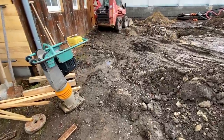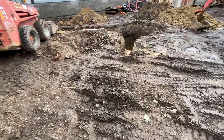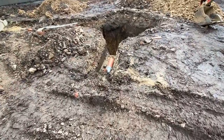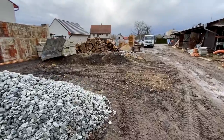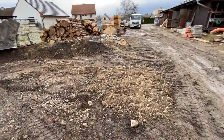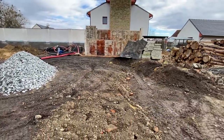Already filled this in first with sand and now back with the mud. See, there's the pipe. Plus, this whole spot cleared. Look at how massive that is.